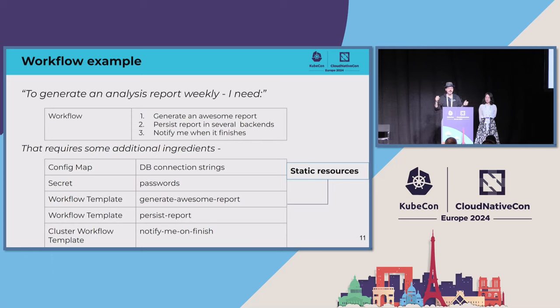At this point, I'd like to hand it over to Yao to walk you through the details and particularities of how our platform handles static resources.